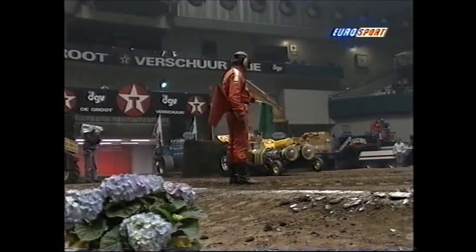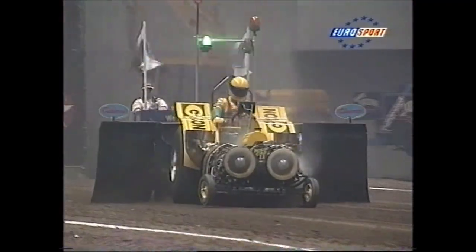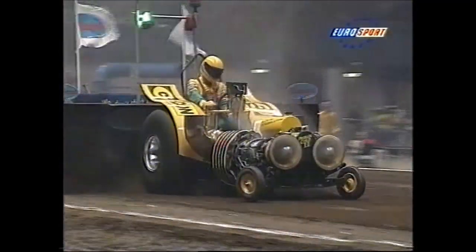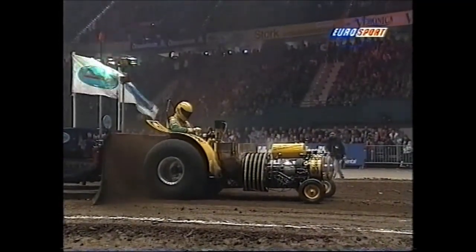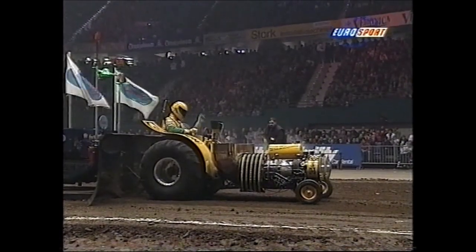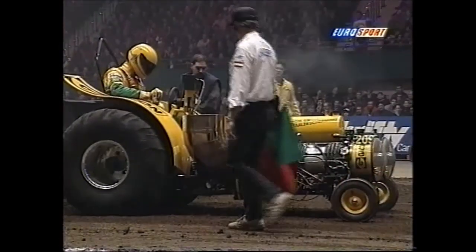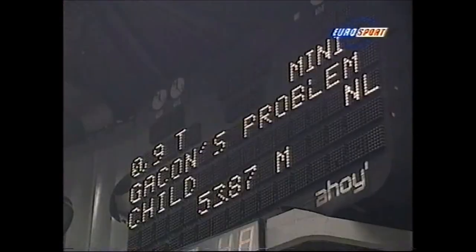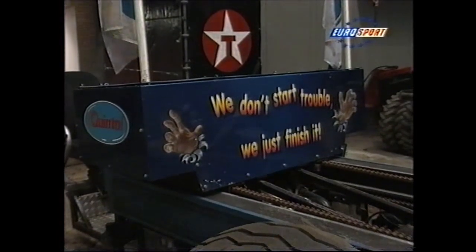Gasson's Problem Child is next away, powered by a Rolls-Royce Gnome 1200, which is used in the Westland Wessex helicopters. Henri van Alten, going a little off course, which he corrects with his foot brake, but that slows him and he's short of 55 metres. He told me it cost him a lot of time and 40,000 Dutch guilders to build this Mini, which goes into 4th place with that run.